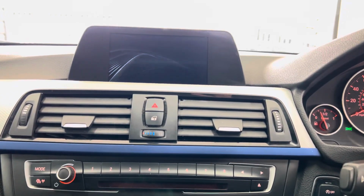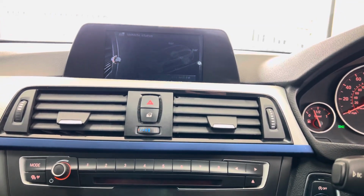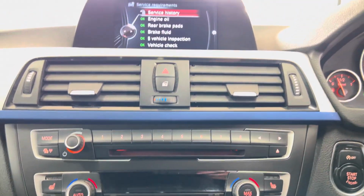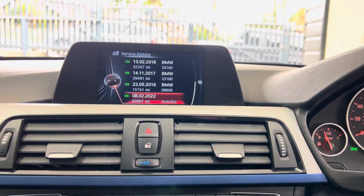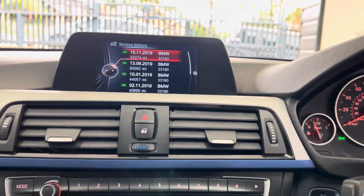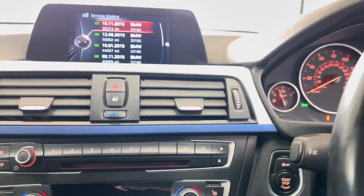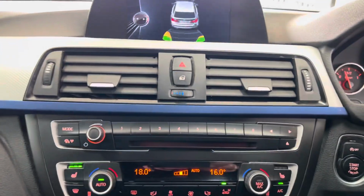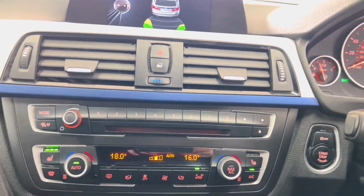In terms of servicing then, the car isn't due a service for just over 2,000 miles. And as you can see, it's got very, very good service history with BMW. And there, as I mentioned, front and rear parking sensors, dual auto climate system and the heated front seats.